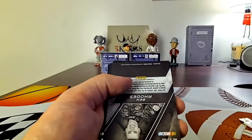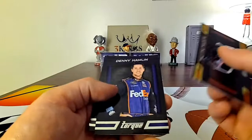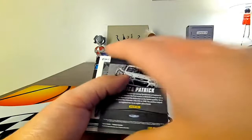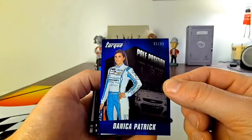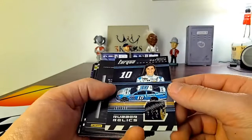Driver Scripts Auto, Ben Rhodes, 50 of 99. Danica, Pole Position, 51 of 99. I don't know, Jason. I can't see the TV. Uh-oh. Man, I thought it might have been an auto. Danica, rubber relics /399. It was thick. I thought it might have been an auto. Call Danica thick.